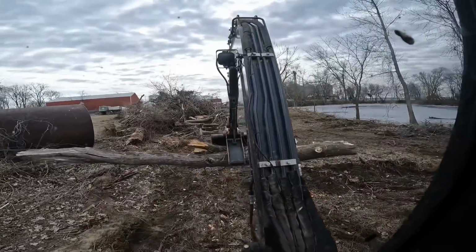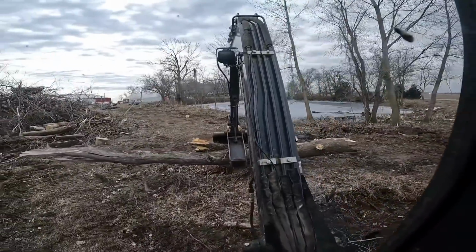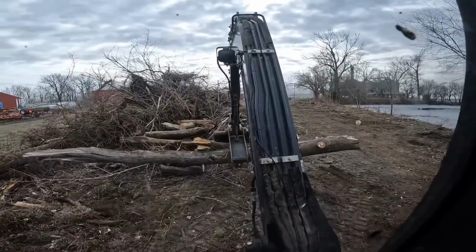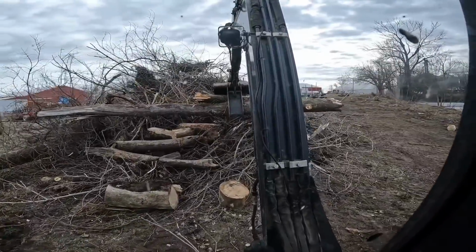Big brush pile here, and that all came from right around here. And the next thing I want to do is take out up there along the roads. There are fences. I want to take them out too. We gotta get the dump truck. So then I got something to do with it.